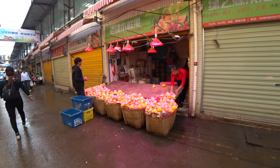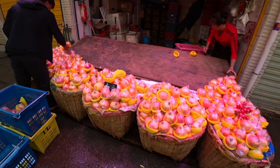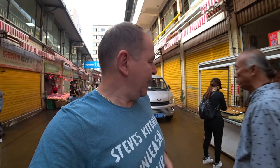Now, I said people were packing up, but I think these stores are opening up. So pomegranates, look at the pomegranates. And this here, everybody in China is paying with electronic cash. Very few people use cash. They pay with their phones, even on these markets. You still can pay with your WeChat or your Ali Money, I think they call it.